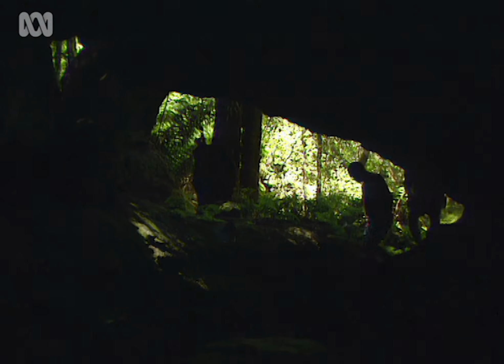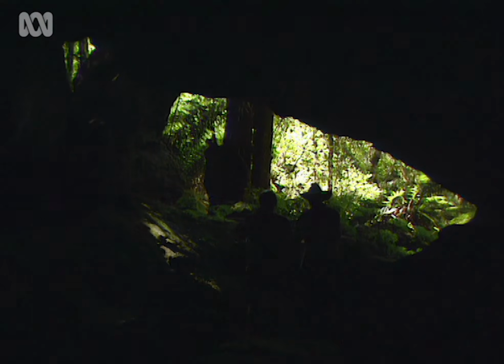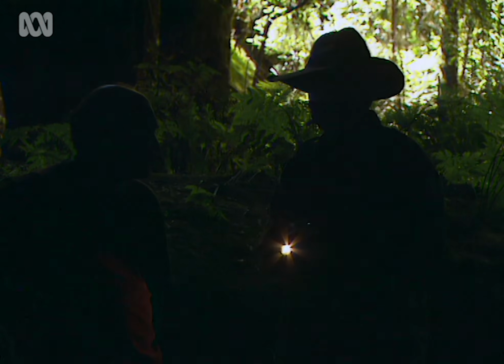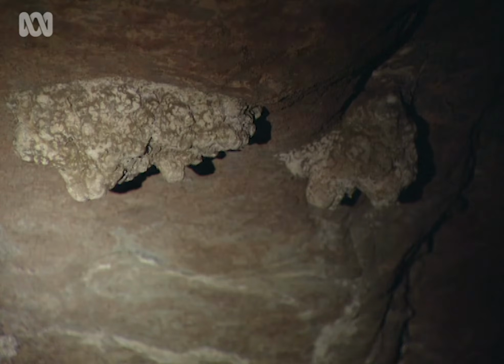Just watch your step coming down into here. Right, this is the entrance of it, Les. Right. And in this whole area there were several thousand stone tools, that type of thing. All sorts of bones. Looked at the wallabies and things like that that were being eaten at the time. So this was home to Tasmanian Aborigines for thousands of years during the last ice age. But what about since then?